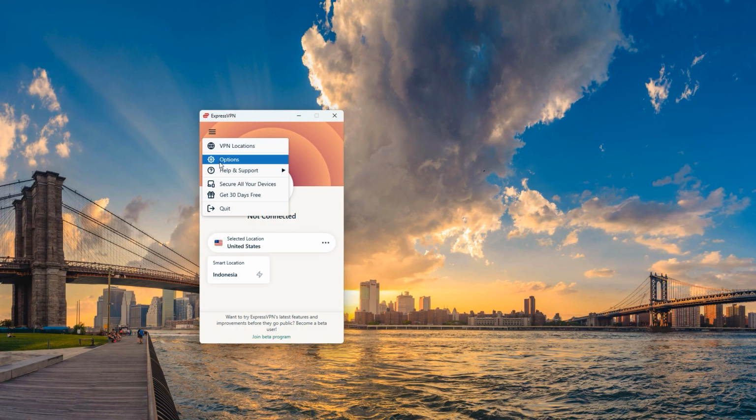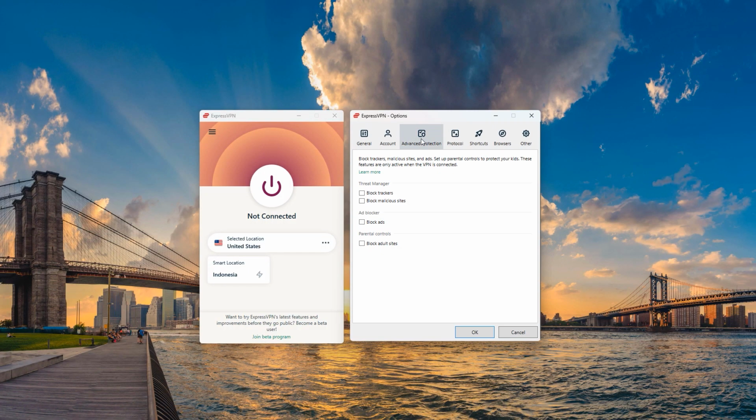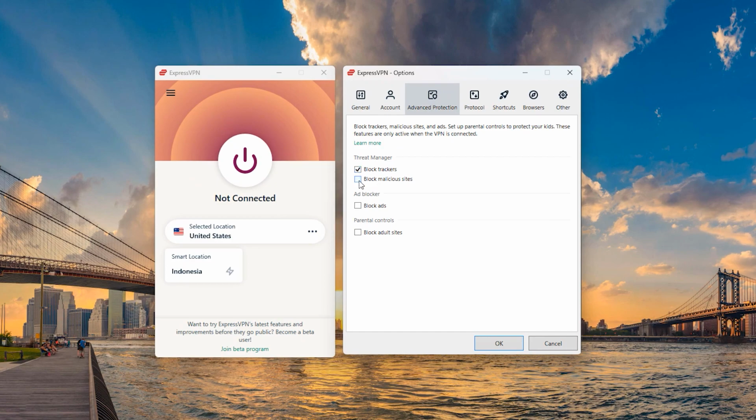Though they did add one more neat feature very recently for Windows, and it is called Threat Manager, and this prevents all apps and websites on your device from communicating with a set of third parties known to track activity or engage in malicious behavior. So it's just a welcome layer of protection that ExpressVPN added, and I love it.